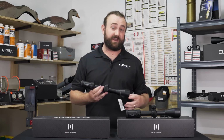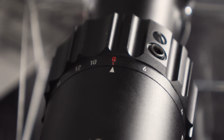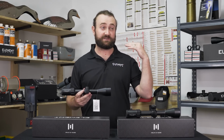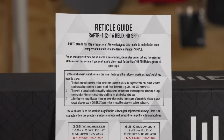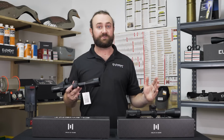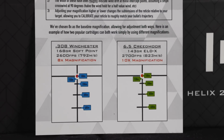The HD, on the other hand, works a little bit different. We've actually calibrated the Raptor 1 BDC reticle at 8 times. You'll see there the 8 on the magnification ring on the HD is in red. The reason for this is that at 8 times we've got the reticle set up for a very generic 308 Winchester load, shooting 168 grain soft point hunting bullets, which is basically the standard generic load that you'll find if you purchase any ballistic calculator app from the App Store and you open it up. That'll basically be your standard.